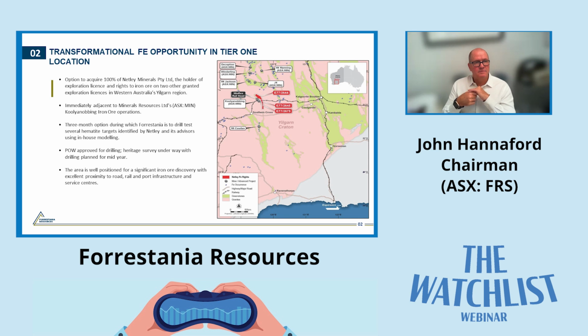In terms of Forrestania, it's a deal which allows us, as an option, to drill test some of the targets. Some of the targets are buried and so not exactly present to surface. We drill during the option period to test the targets, and we're well on the way to starting that drilling program. So very exciting times for us. It's a real step change opportunity, but I think the real thing is we can graduate from explorer to developer to producer within a very short time frame.